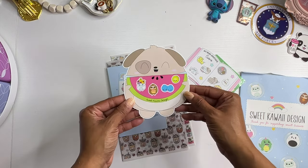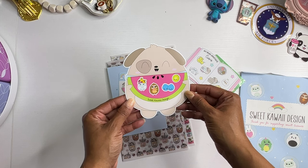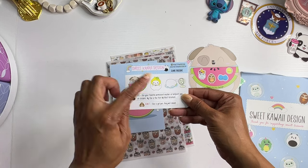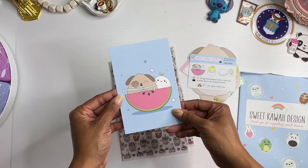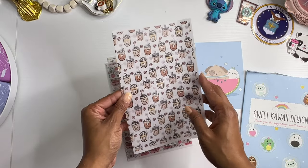I must have ordered this on a Friday. So this is like the freebie Friday sticker, which is so cute. And then this is the June freebie. And then here is the journaling card for June. And then, yeah, you guys, this is the vellum.